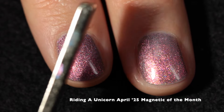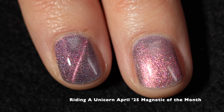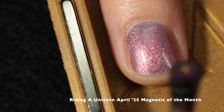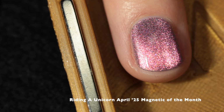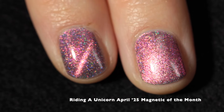And I neglected to mention it on the previous polish, but my pinky, I didn't magnetize for either of the magnetics of the month. So if you want to know what it'll look like without a magnet applied, pay attention to my pinky nail, and it does still look amazing, even if you don't want to magnetize the magnetics.